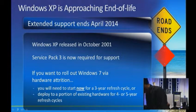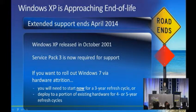Full support for that has already expired. We're now in the extended support phase. Extended support ends in April of 2014. Basically, that just means that you will get security updates for Windows XP until then. So if you do the math and say that you're going to do a Windows 7 deployment as part of a hardware refresh cycle, and you're on a 3-year hardware refresh cycle, you better get moving because shortly past 3 years, you're going to run out of time and XP will drop out of support.